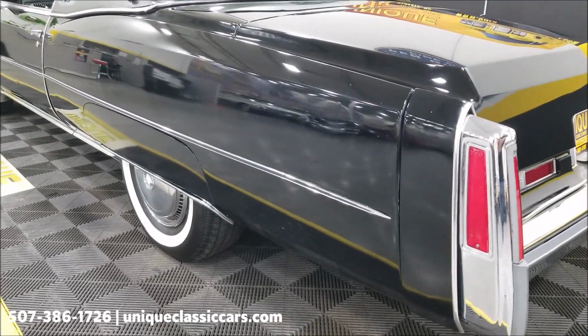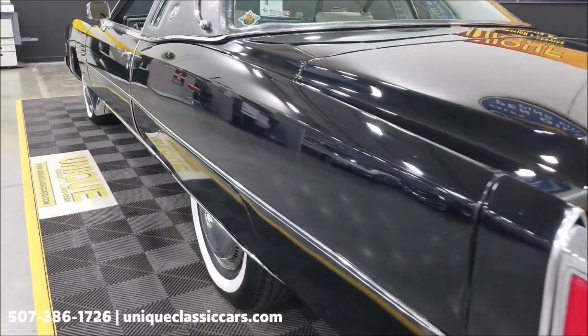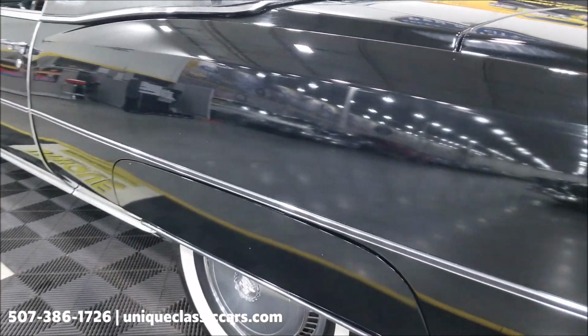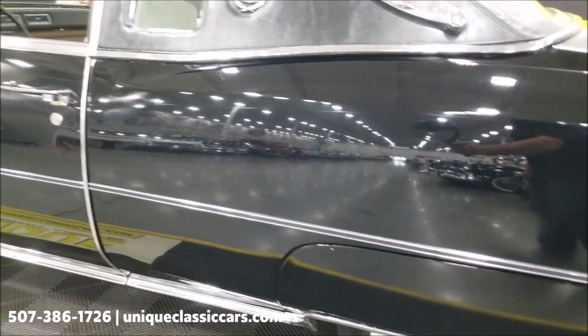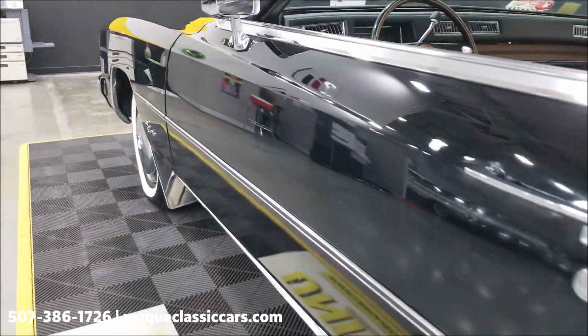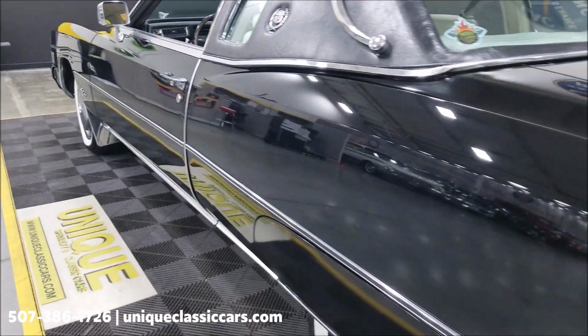All right, take a look up and down this driver's side. Look at how straight that is again. Look at the reflection. You'll see the showroom behind me on this side all the way to the front door. There it is. And again, just look at how straight it is. You can tell it's just not full of Bondo putty. Hasn't had a bunch of work done to it.